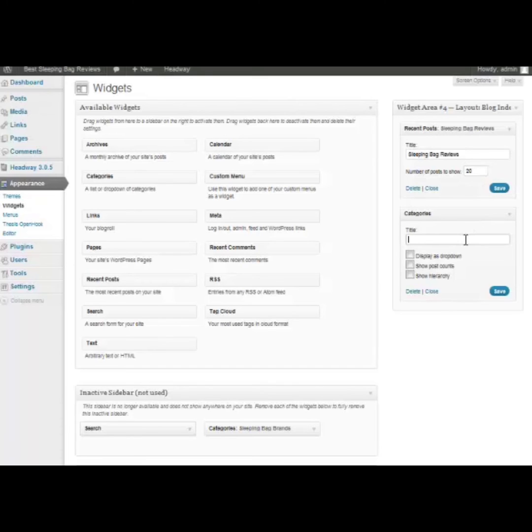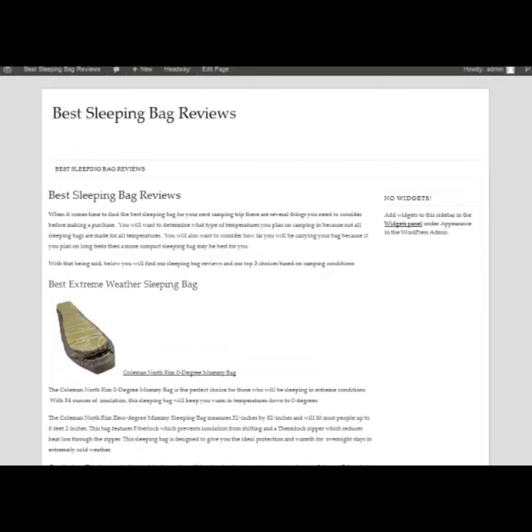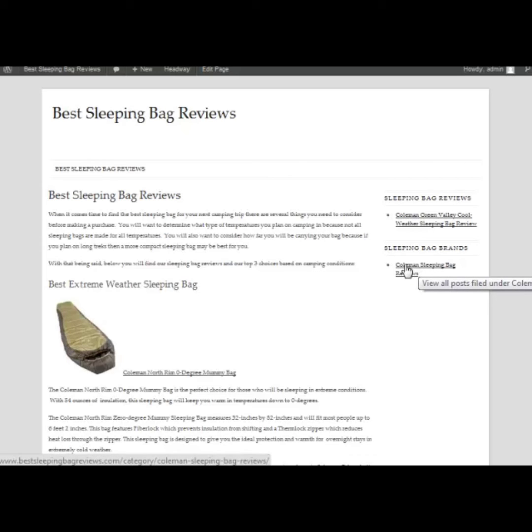And then for categories, I'm going to put Sleeping Bag Brands, because all my categories are going to be the specific brands, and I will save that. And that's pretty much all you have to do for that. If I jump back over here and refresh, now we have our sleeping bag reviews, and we have the one review posted, and we have our sleeping bag brands, and that's posted over here as well.